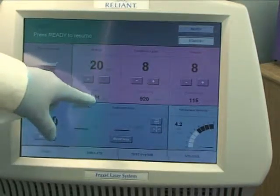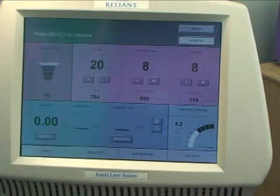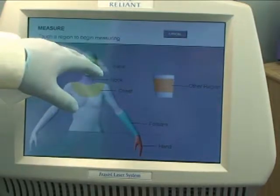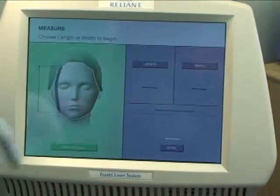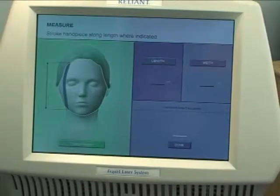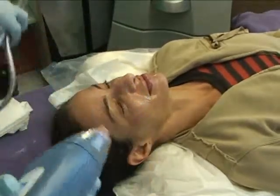The depth of each little pass is going to be about 800 nanometers, or a little bit less than a millimeter in depth. What we're going to do now is measure the amount of surface area that she has on her skin, on the face, and you can see the computer of the machine allows us to do so. So we're going to measure the length initially here, and this is not going to be painful. This is just to calibrate the amount of energy that we're going to need in order to complete the treatment.